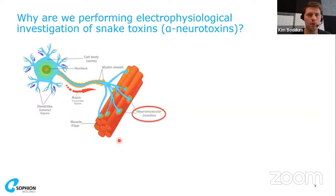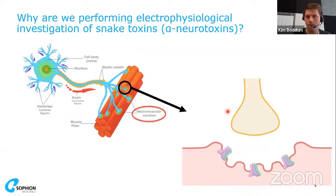To look into how these neurotoxins work, here's a figure of a neuron, and you have to imagine that the action potential is propagating through the axon of this neuron, and is then transferred to the muscle through a neuromuscular junction. If we zoom in on this junction, you can see the nerve terminal here, and then the junction with the myocyte on the other side. The action potential is transferred using, in this case, acetylcholine, which is released and will then activate these acetylcholine receptors sitting on the other side of the cleft, and thereby ions will flow into the cell, depolarizing the membrane and starting an action potential, and later a contraction of this muscle.